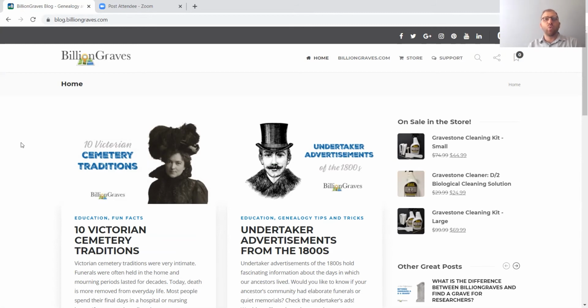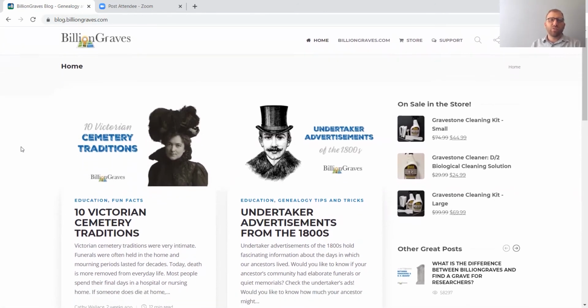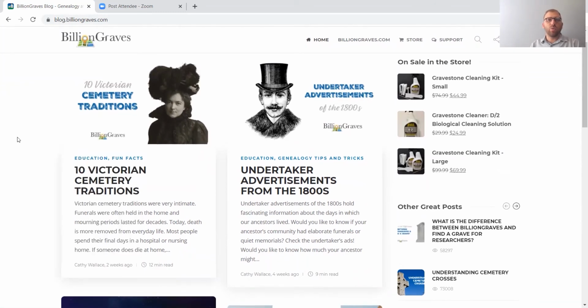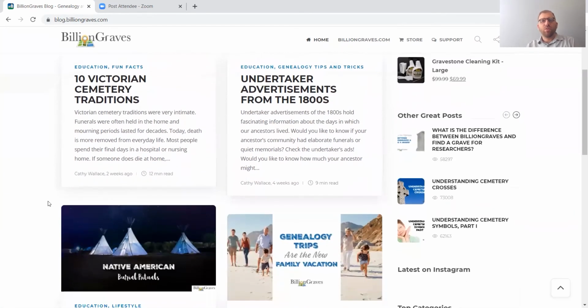I'm really impressed by the quality of the written content on the Billion Graves blog. And if you like history and culture and cemeteries like I do, there's a lot of cool articles. This one's about 10 Victorian cemetery traditions. I read this recently, and I love Victorian era cemetery iconography and all the beautiful ornate headstones and the symbolism. And so there are some really good ones.